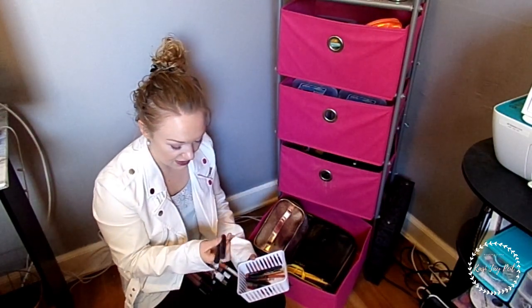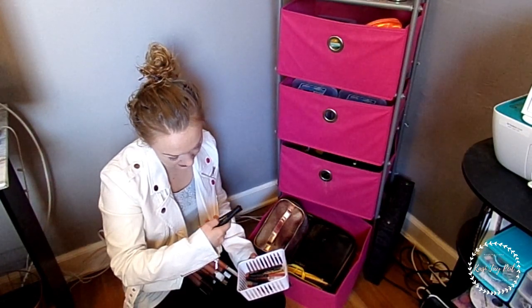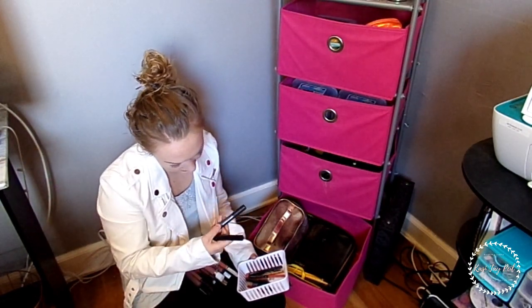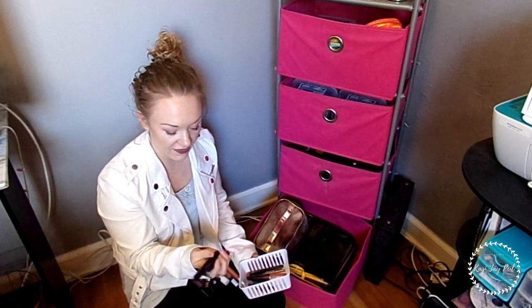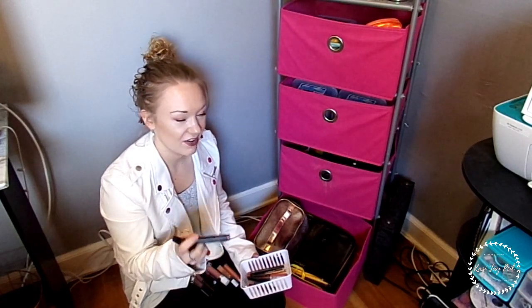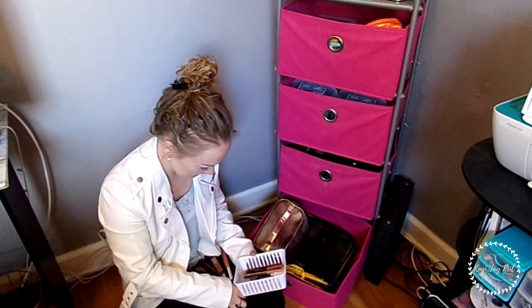These are Mary Kay Lip Stains. This one is in Canyon Coral and Magenta Mirage. They're both bright. This is like a summery orangey color, and then this is like a night on the town deep purple. And then I'm dropping things now.